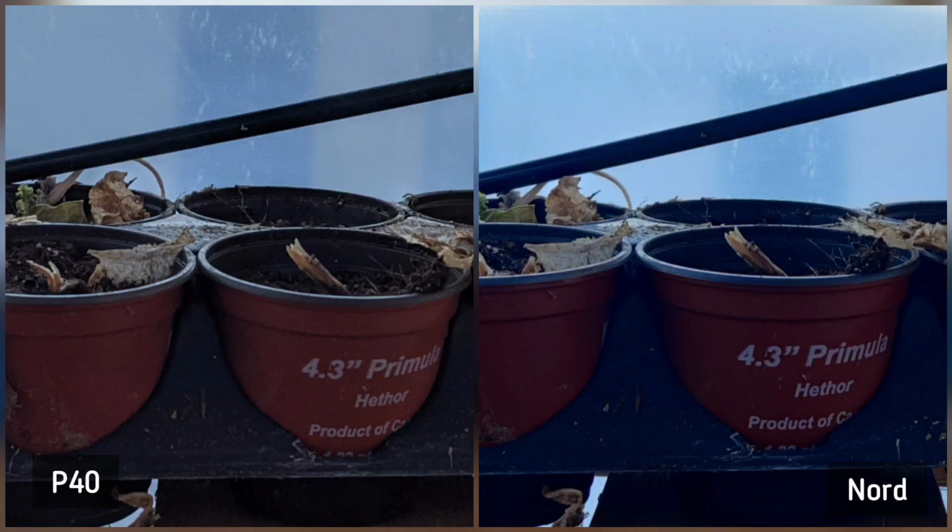Next, I took a shot of our greenhouse plants, and if you zoom in, you will notice the bluish tint in the black area in OnePlus Nord. I noticed that a lot on this phone. And because P40 rendered it perfectly, P40 is the winner here.